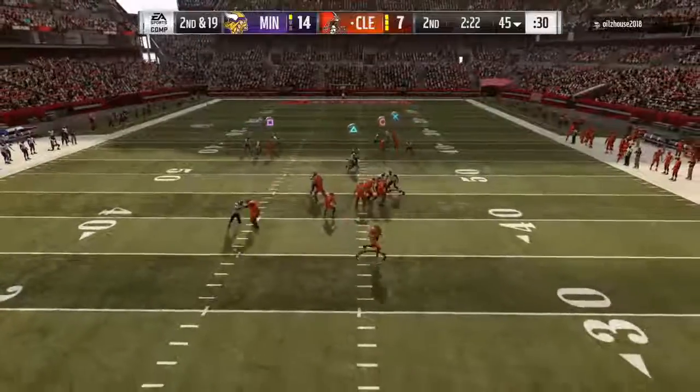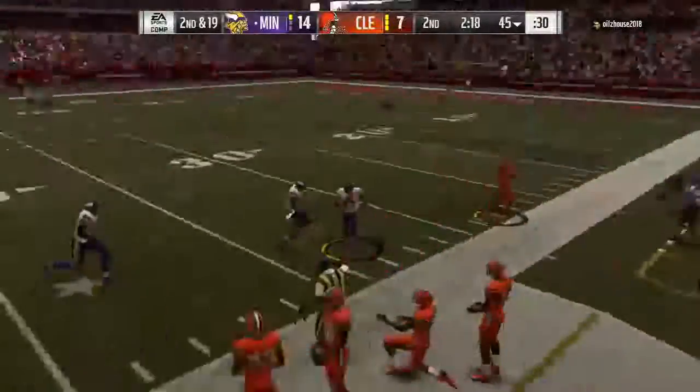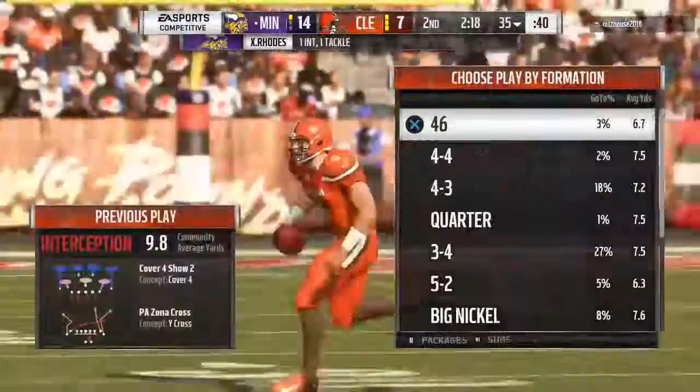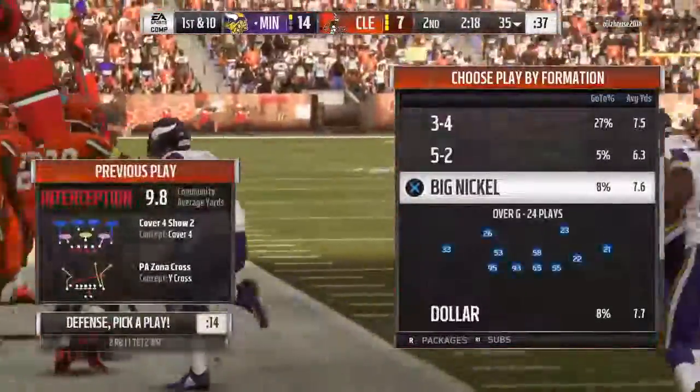Play action now. Here's Mayfield. Flush to his right. And he fires one that's intercepted. Xavier Rhodes with a pick. That's sort of a second quarter to forget for him. Now 2 picks in this frame.